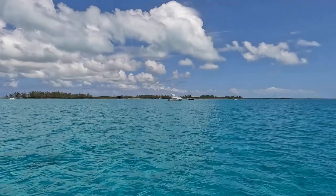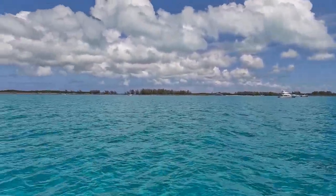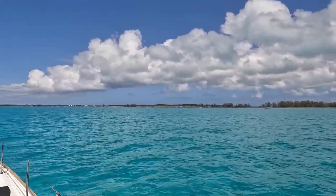This is Meek's Patch Anchorage, just outside of Spanish Wells. We're getting close.